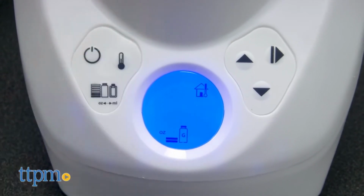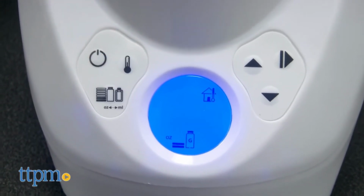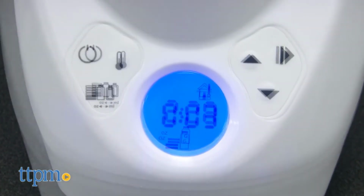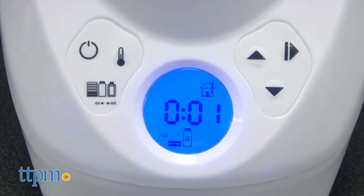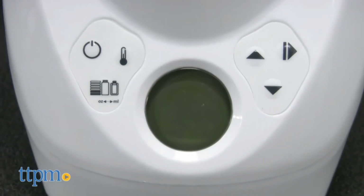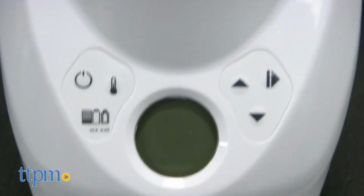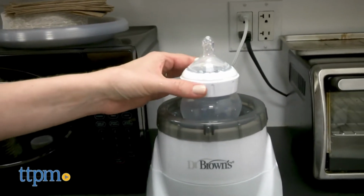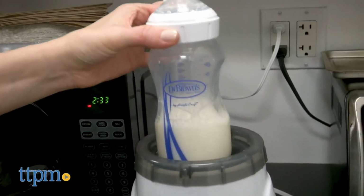While most of the packaging and instructions talk about breast milk, you could use this for formula too. The breast milk emphasis is simply because of the nutrient preservation feature. We weren't able to test the claim of preserving nutrients, but the even and consistent warming follows CDC and USDA guidelines to best preserve nutrients in breast milk, according to Dr. Brown's. But we were able to test the warming feature, and here are the pros of that.